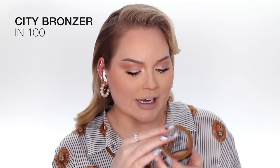I'm gonna bronze using my City Bronzer in 100. By the way, if you are a pale ghost out there, so am I, this bronzer works for us. So we're winning at life. That's what I use too. I used a little bit on my contour, but yes, definitely helps. It's so good because it's not too warm, it's not too dark, it's affordable, and look at that.